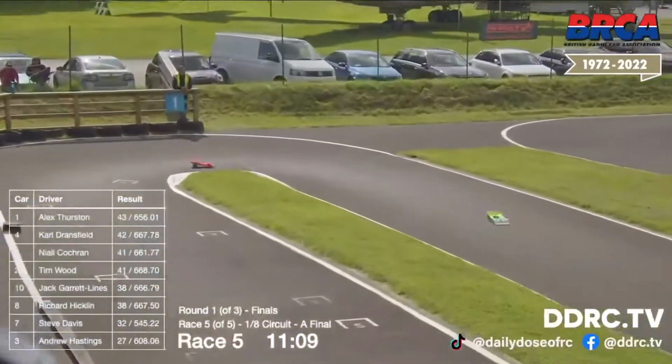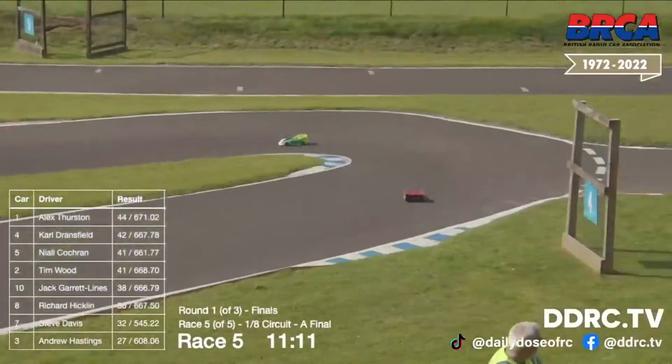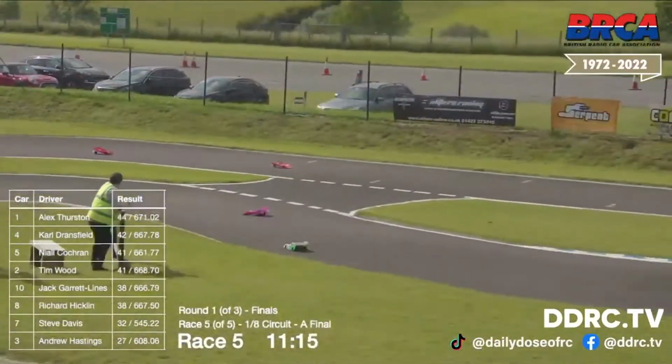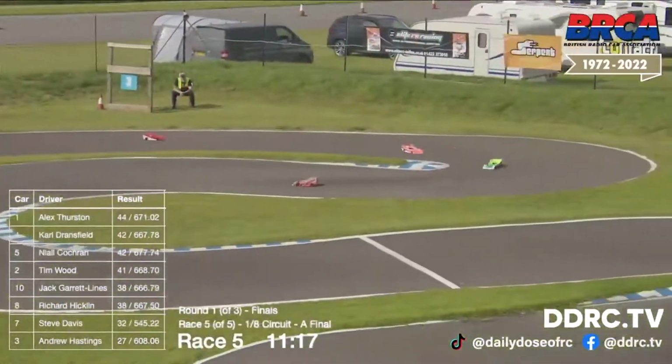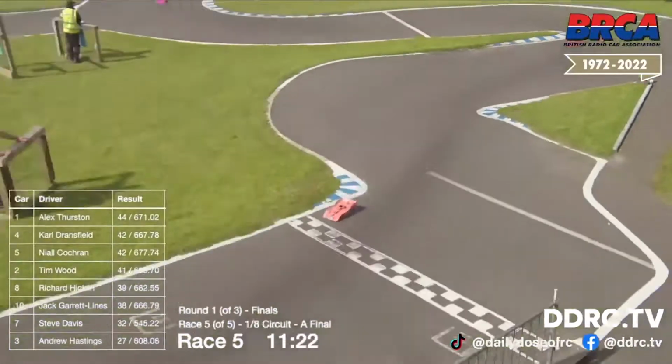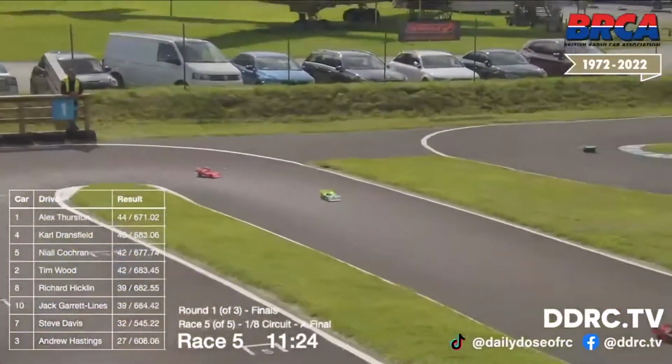Leader is coming through to the pit straight. He's driving very well, Alex, isn't he? I've not seen him make a single mistake yet. Apex to apex, curb to curb. The car is extremely well set up. It's a rocket ship. All in line, lovely.